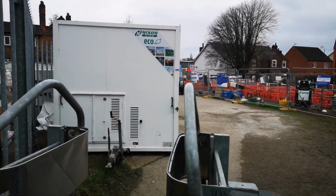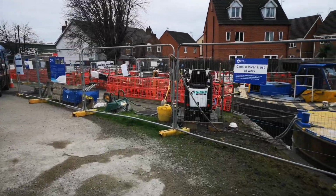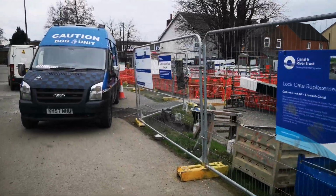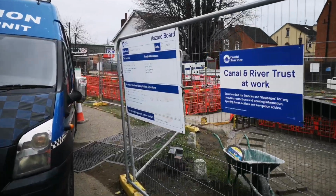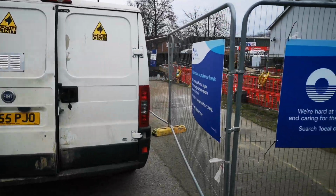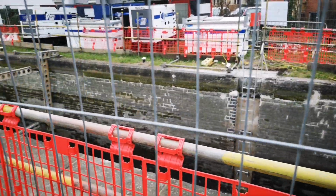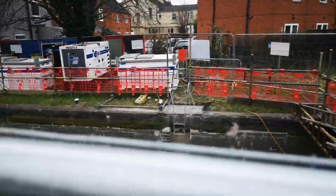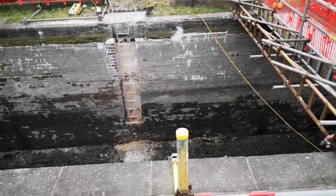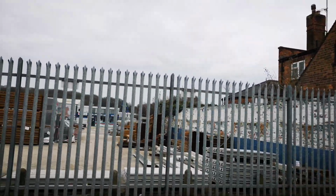I don't know exactly what they're doing. I don't think it's maintenance on the path, because the path of this section is in pretty good condition. So I'm assuming they're doing some work either on the locks or, well, I'm not sure, to be honest. I don't know if you can see down there. I'll tell you what, let's have a walk onto the bridge. I should be able to see better over there what they're doing.